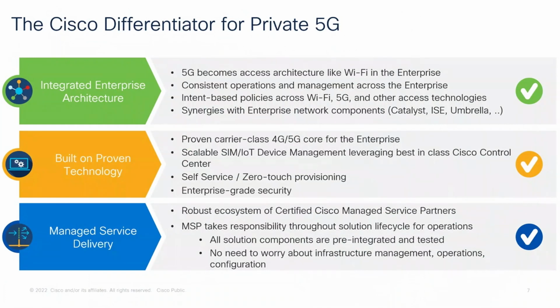This is built on proven technology. I already gave you a quick preview of what the Control Center platform is based on, and that it has been running for the last 10 years plus. It also leverages the strong position of Cisco Packet Core, which is serving a billion plus devices right now on 4G and 5G. The last part comes out of our survey of CIOs and CTOs. We heard that they want a simple offer, which is consumable as a service. So we are delivering this as a service and also through our partners.